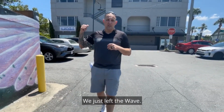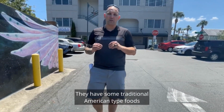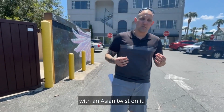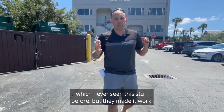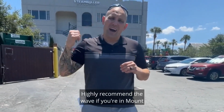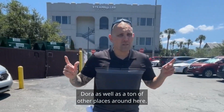We just left the Wave. Wave is an Asian restaurant, very, very cool menu. They have some traditional American type foods with an Asian twist on it. We had the sushi fries as well as a spicy taco, which I've never seen this stuff before, but they made it work, and I gotta tell you, it was delicious. Highly recommend the Wave if you're in Mount Dora, as well as a ton of other places around here.